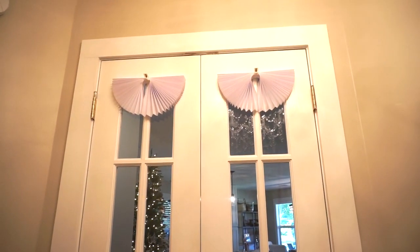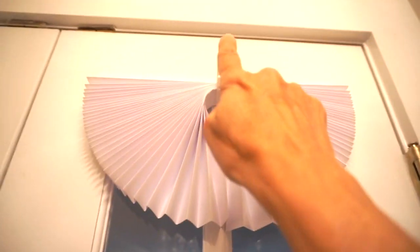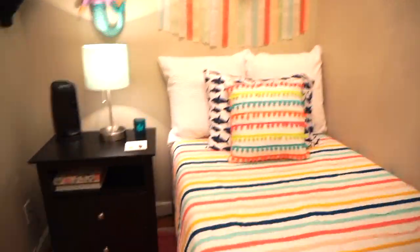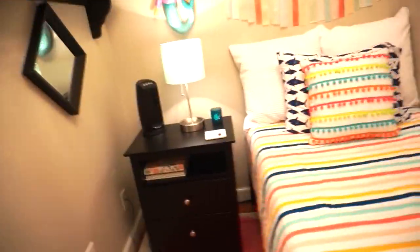And there's the paper shades I told you about. I'm going to do something else here, but I just haven't done it yet. You just undo that and they fall all the way down for privacy at night. And it's quiet too. When you shut these doors, it's quiet. The cat loves to sleep in here.